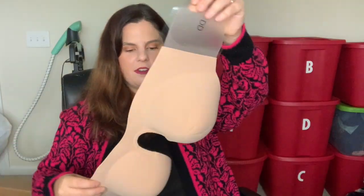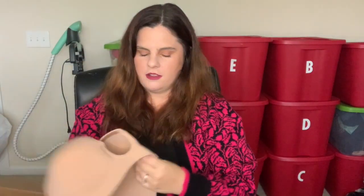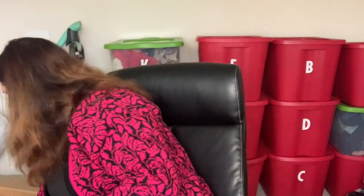This is a bra. Ooh, it's a sticky bra. Nope, that's not gonna work. Double D sticky bra. Sticky. Of course it's sticky, maybe you just said that. You can take this off though, it's not like, huh. Some of the stuff might be sent just for me, apparently.